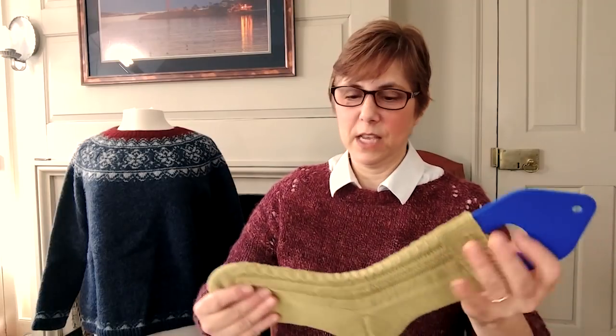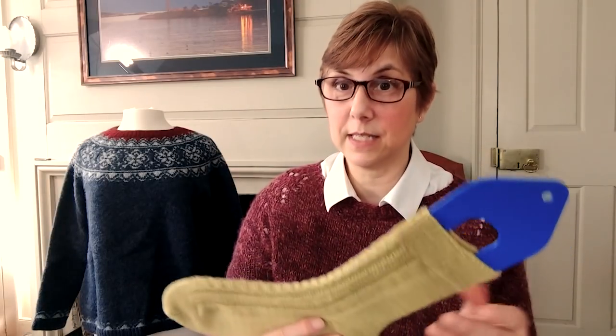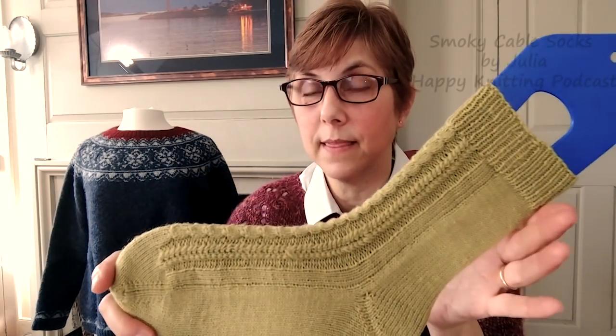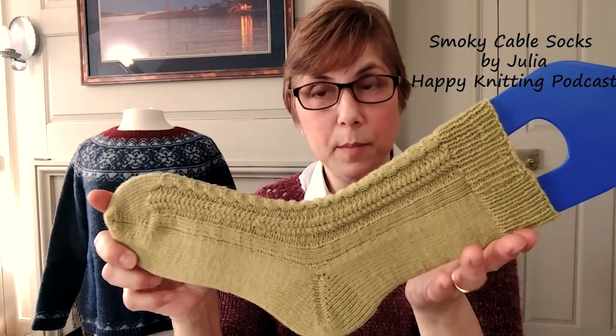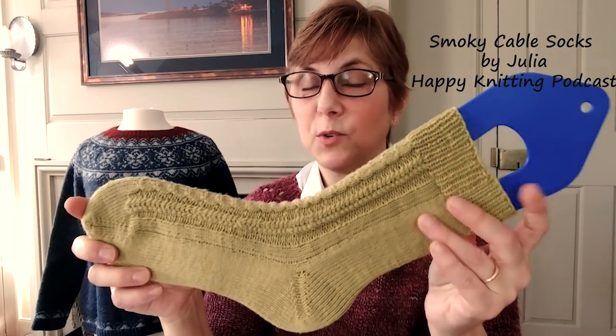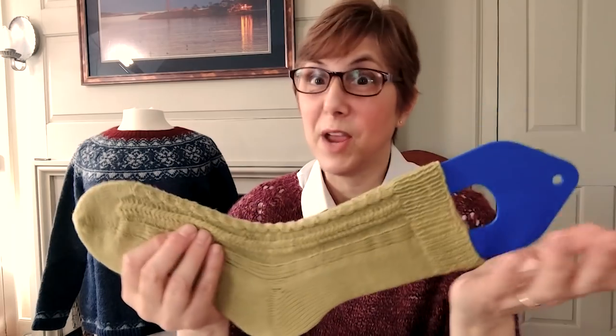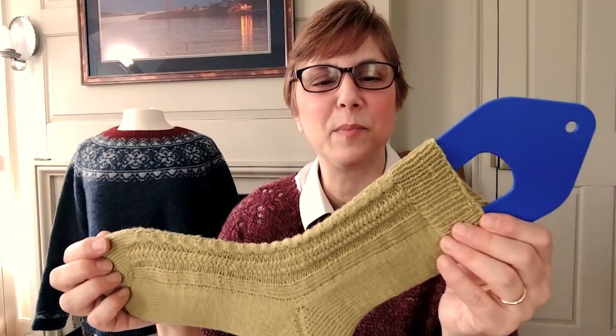I have about five, I think, to show you today, so that's pretty exciting. The first one that I'm going to show you, which I'm holding right here, is a beautiful pair of socks. These are called the Smoky Cable Socks, and they are designed by Julia of the Happy Knitting Podcast. She has a great podcast. She is just so much fun, and she's always very happy when she's recording her podcast.